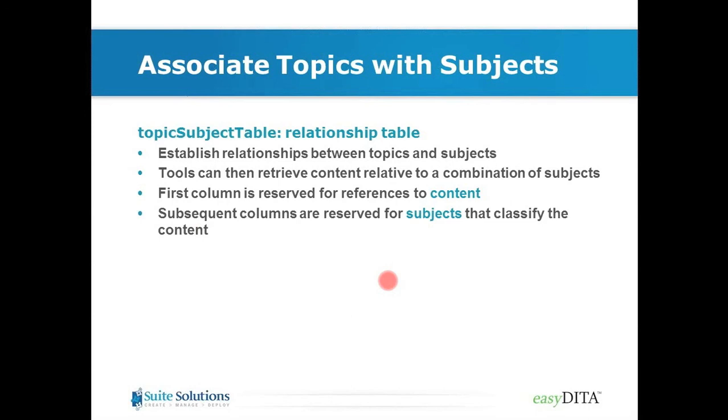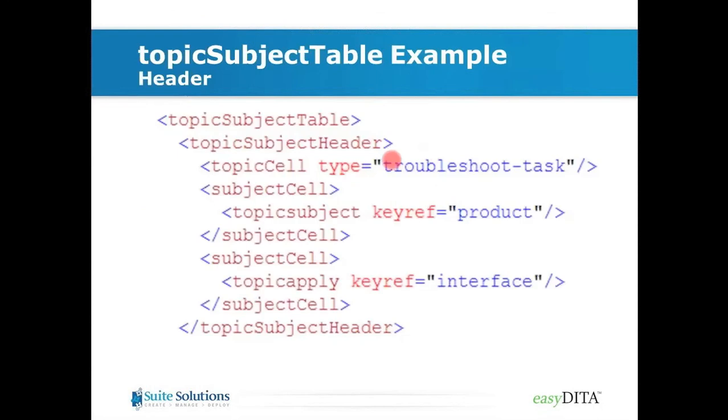Now you can also associate topics with subjects. It's getting a little bit further down the complexity level, but you can also create relationships between topics and subjects. So in addition to being able to classify your content like we just saw, you can actually use relationship tables to make more sophisticated types of relationships. So for example, let's say I have a troubleshooting task. I want to make a relationship table between troubleshooting tasks, which are actual DITA topics, and then classify them in a relationship between product and interface.